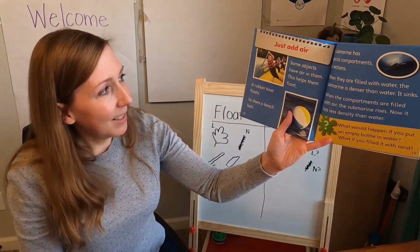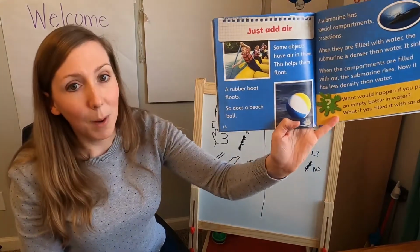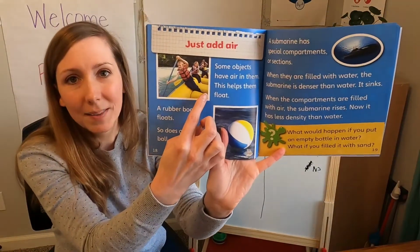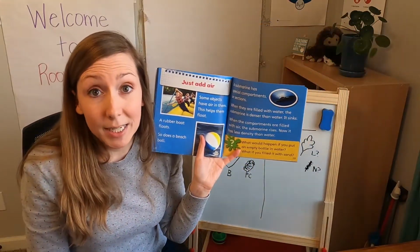Just add air. Some objects have air in them. This helps them float. A rubber boat can float. So does a beach ball. Have you ever played with either of those? Or maybe you have an inflatable that you play with in the pool. A submarine. Ooh, do you know what a submarine is?